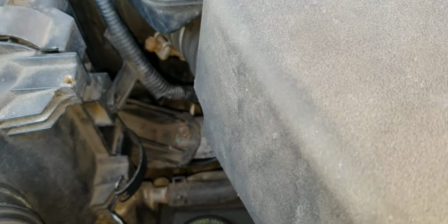Now I'm in this situation where I'm thinking maybe I'm gonna have an issue with the timing belt, me having to change up the timing belt on this truck, which I do not want to do, because it is going to be a pain in the butt for me to do it. I'm not quite sure what the problem is at this point.